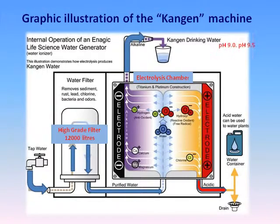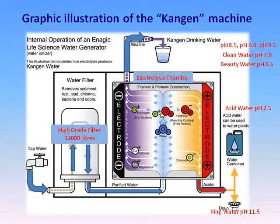There are 5 types of water. 1. Water with pH 8.5, 9.0 and 9.5. 2. Clean water with pH 7.0. 3. Beauty water with pH 5.5. 4. Acid water with pH 2.5. And 5. Strong Kangen water with pH 11.0.